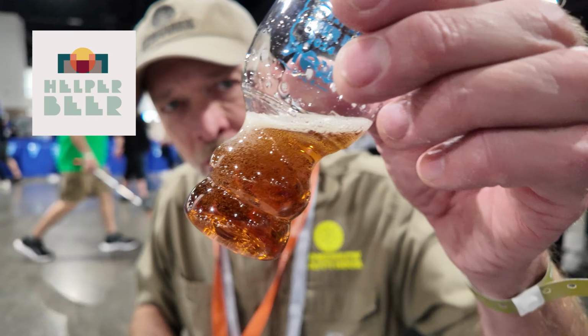All right, the first one James and I are trying is Older Gods from 603 Brewing here at Great American Beer Festival. James, first off, this is the first one we're tasting. What are we looking for in the best alt at this show? It's got to have a copper color, which it clearly does. You notice it's super bright, which I like. It's got good hop aroma for an alt beer.